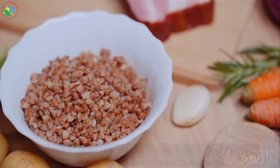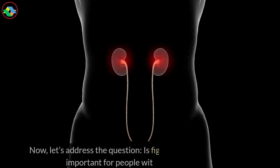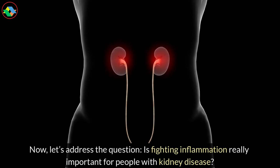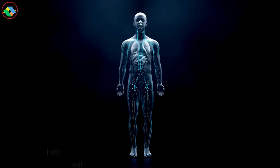Half a cup, 84 grams, of buckwheat contains just 3.5 milligrams of sodium, 74 milligrams of potassium, and 59 milligrams of phosphorus. Now, let's address the question, is fighting inflammation really important for people with kidney disease?